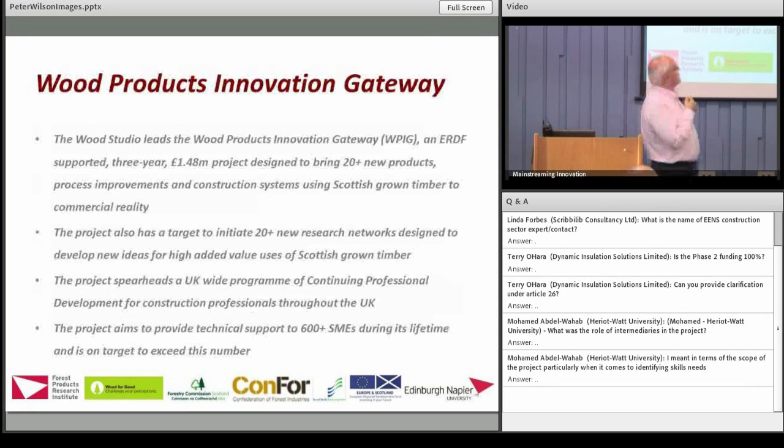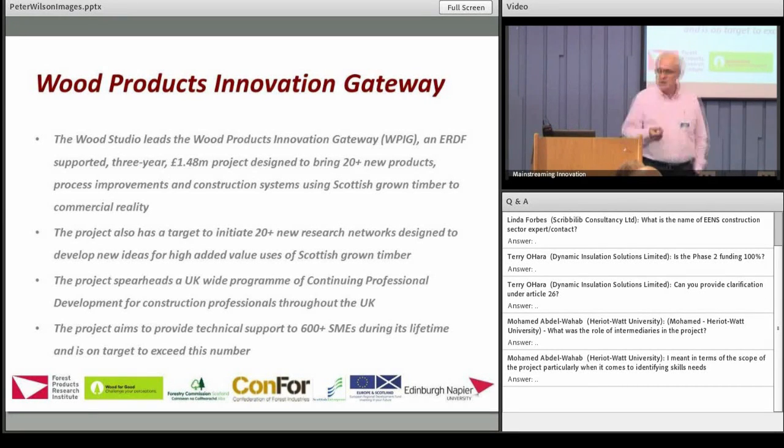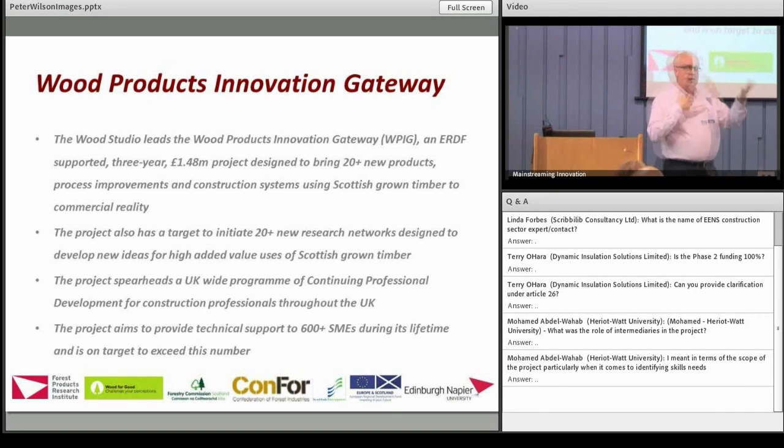So we really have become a bit of a UK epicentre of all aspects of timber design and construction. And we operate a programme of CPD across the country. That is quite important to us, and I'll explain why in a moment, because we run an ERDF project called the Wood Products Innovation Gateway. It's a bit of a mouthful, but it's a 1.48 million programme we've run for the last 2.5 years. The plan was to develop 20 or more new products, process improvements, or construction systems with Scottish grown timber and bring those to commercial reality.